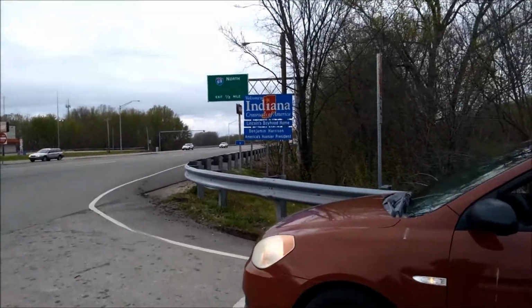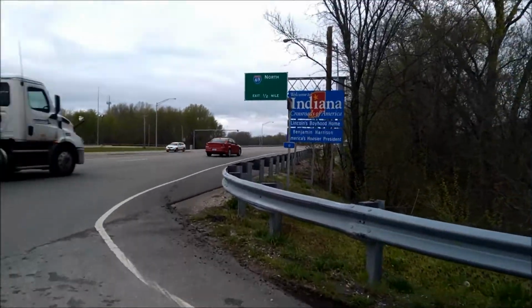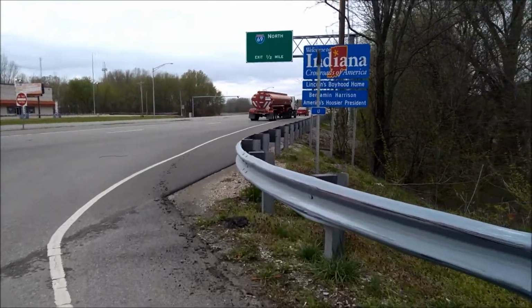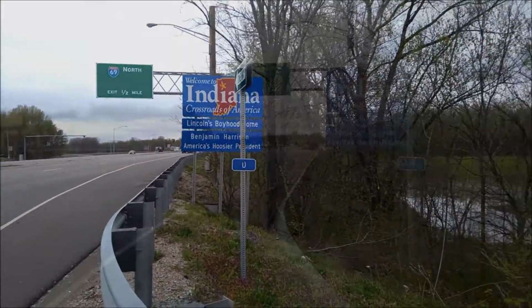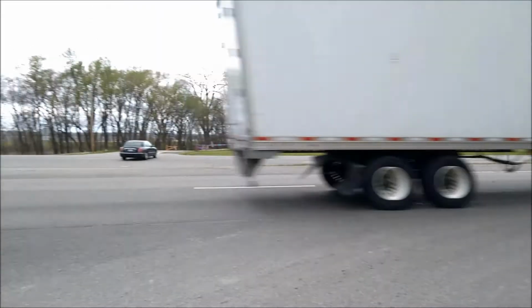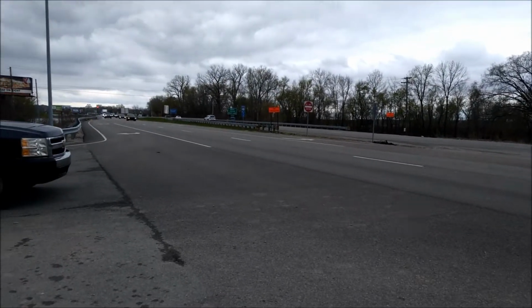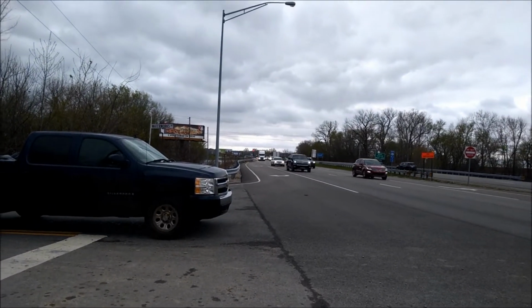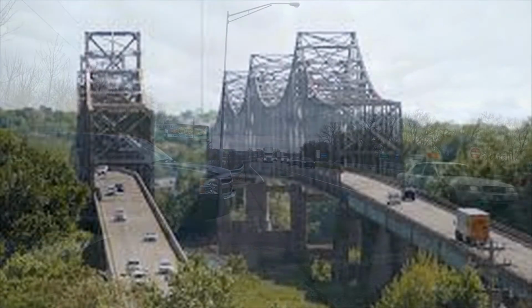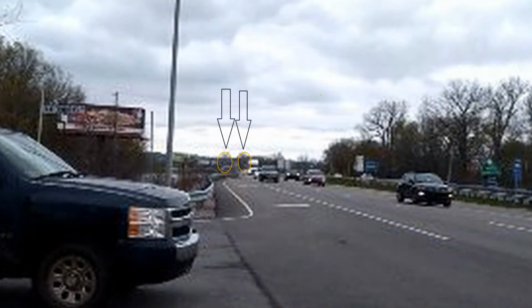You're just south of Evansville, Indiana on US 41, and there's the Welcome to Indiana sign. Now, if you turn around and face the rear, you should see the Ohio River and look over into Kentucky and eventually see the famous twin bridges. But where are they?